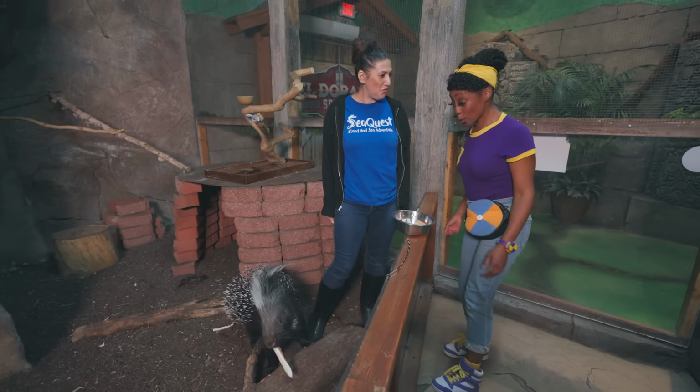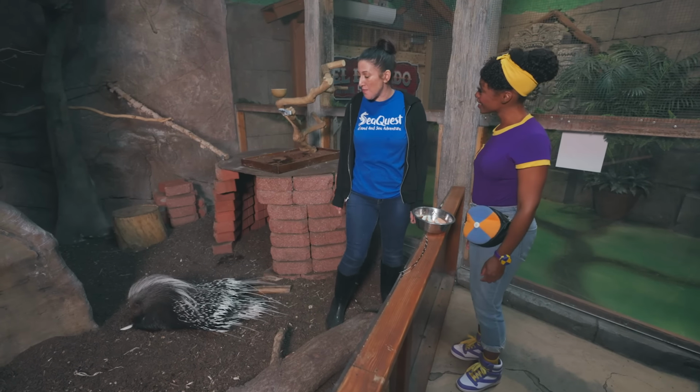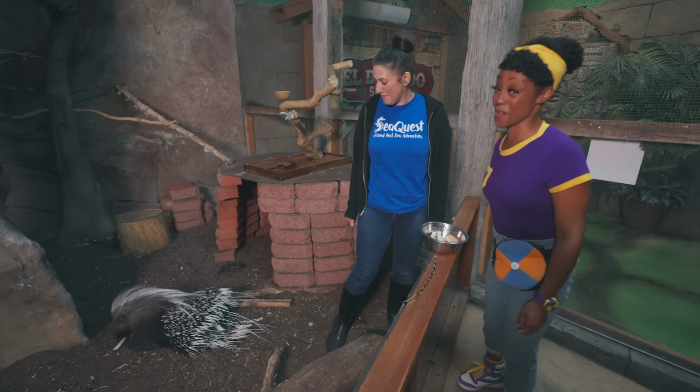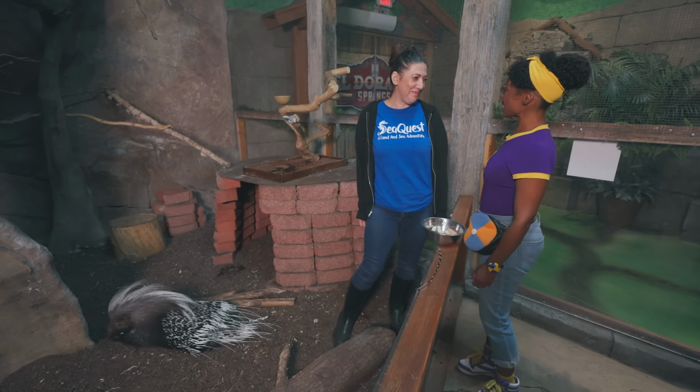Whoa! Feels like Quilliam has very strong teeth. He does. He has rodent teeth. They never stop growing. He's also got a special enamel on him that keeps him from getting cavities. Oh, that's really helpful. Thank you so much for showing me all these animals.